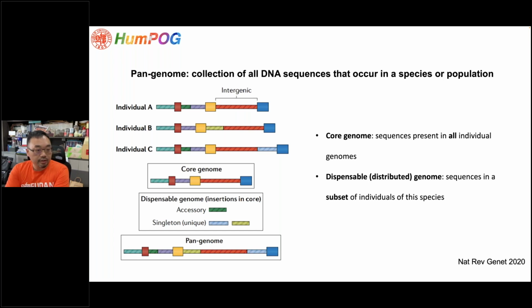So in this case, if we just use one single linear genome to represent the major composition of the human genome reference, that would be a problem, right? So we collect many different individual genomes and we try to present the diversity in a graph style. Then we categorize the different genomic regions. Some regions, different individuals share the same or a very similar pattern. We call that the core genome. But for other parts, a quite large proportion of the samples share these segments or sequences. We call those common segments or the dispensable genome.